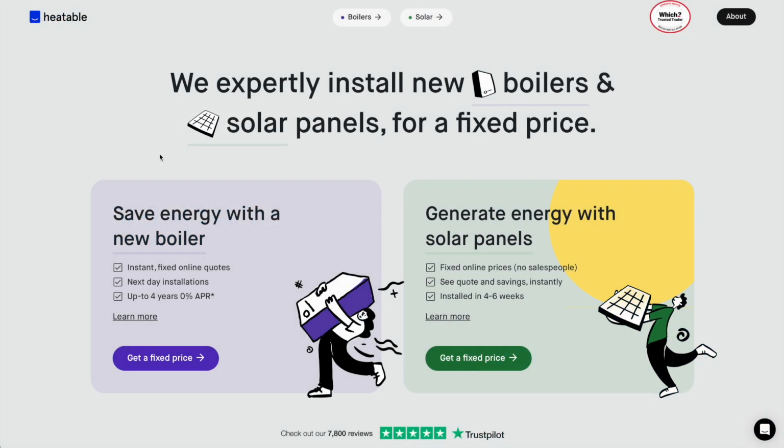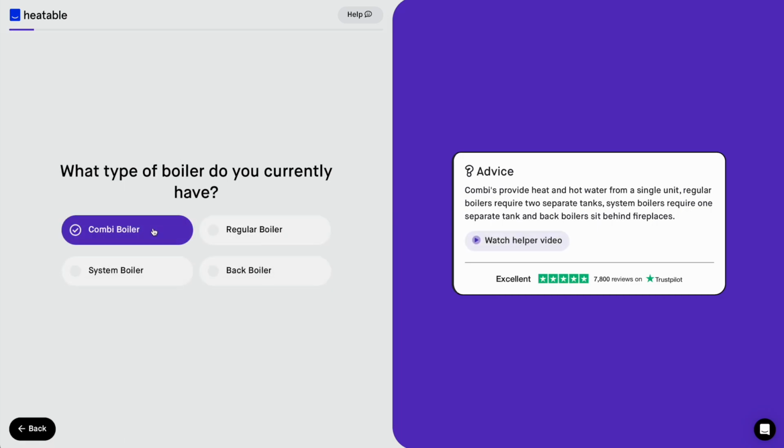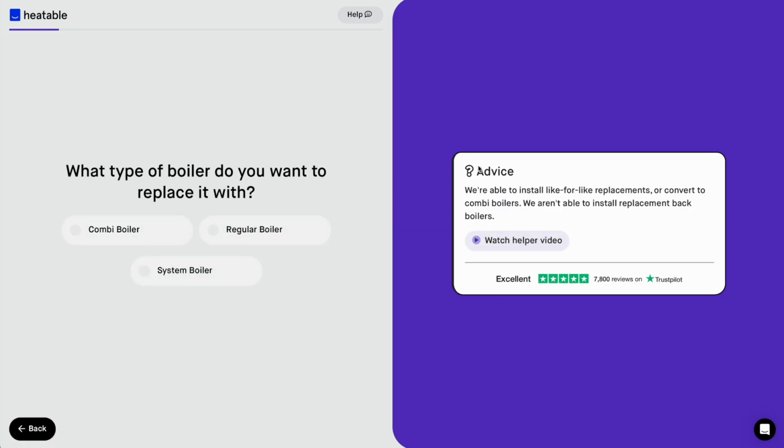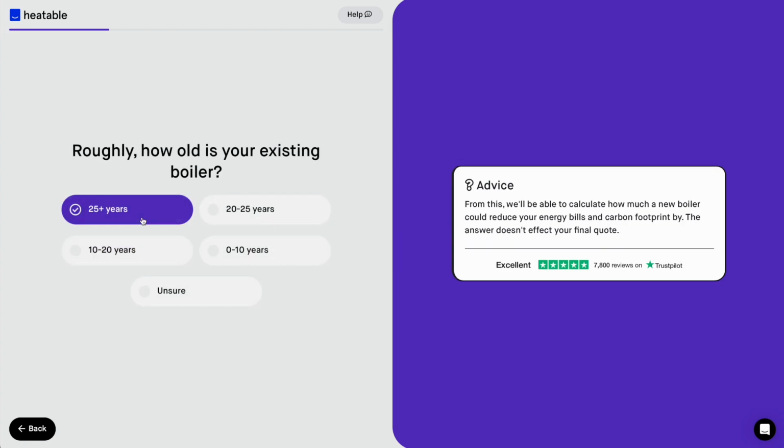And the process of getting started with Heatable is nice and easy. You simply go to the website and you click to get a fixed price. The website will then ask you a whole load of questions about your existing boiler. And there's also some little helps if you don't know which type of boiler you have and that kind of thing. So I'm simply replacing my combi boiler with a combi boiler. And I'm also not moving it, so it's nice and simple.